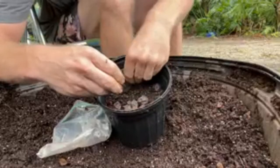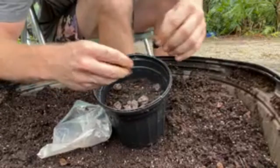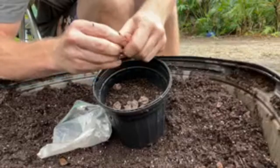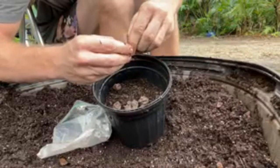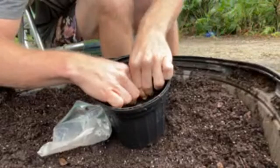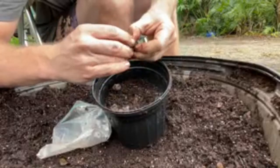Oh, yeah. And you go in a circle, like a spiral pattern around the edge, and work your way into the middle. And think of it like putting toppings on a pizza. You want everything to be evenly spaced. You don't want all the sausages and pepperonis on one side.